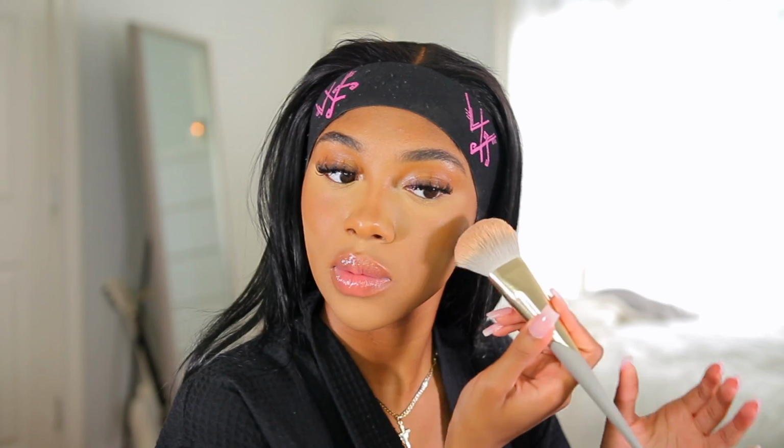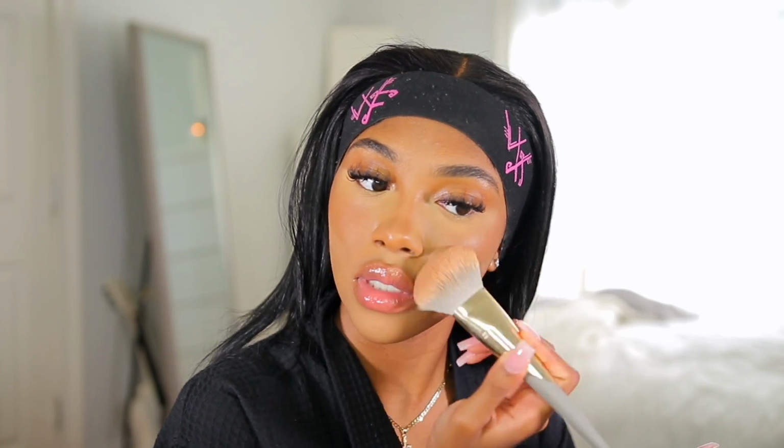Okay, you can see how the face is already coming together. I just love this makeup routine. It's perfect. I'm going with some more bronzer though, for sure.